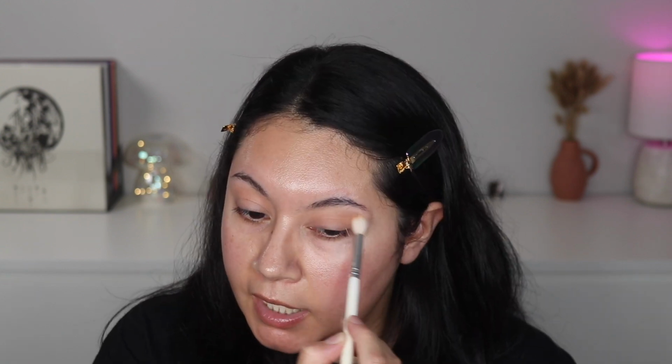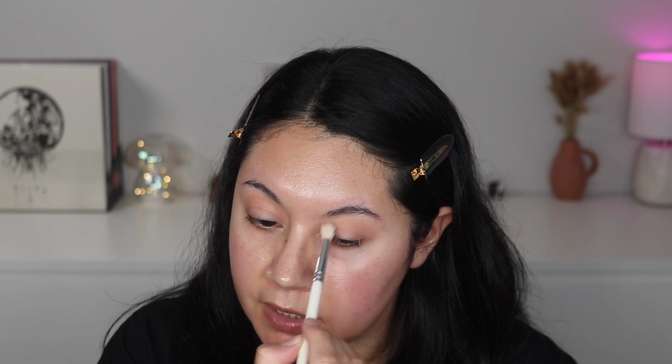Okay, it does seem to be showing up on me. It's like a light warm peach, so I'm just gonna build that one up. Yeah, this is a really light matte peach shade, but I do like that it builds up.